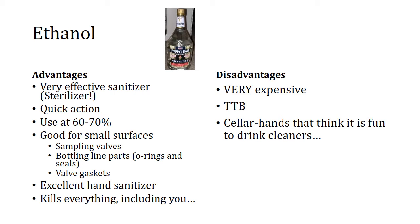If it's 60 to 70% alcohol, the water will help pull the ethanol inside of that microbe. And once it goes inside, that's when it blows things up. So you actually want to have it slightly diluted. It's more effective at 60 to 70% than it is at full strength.